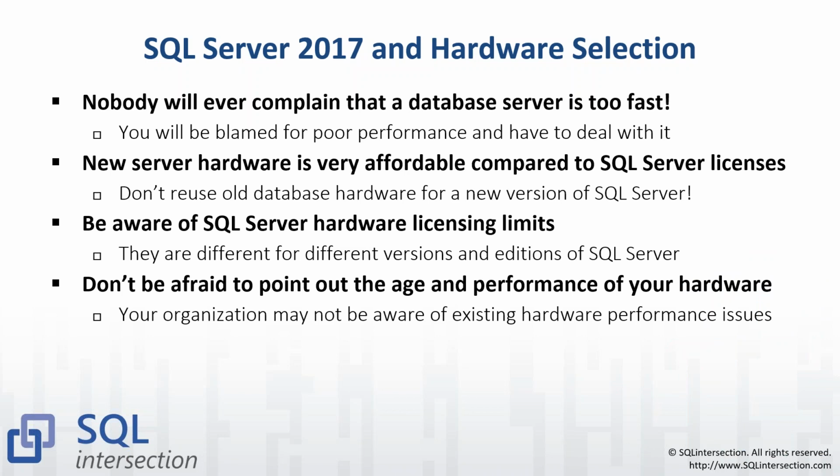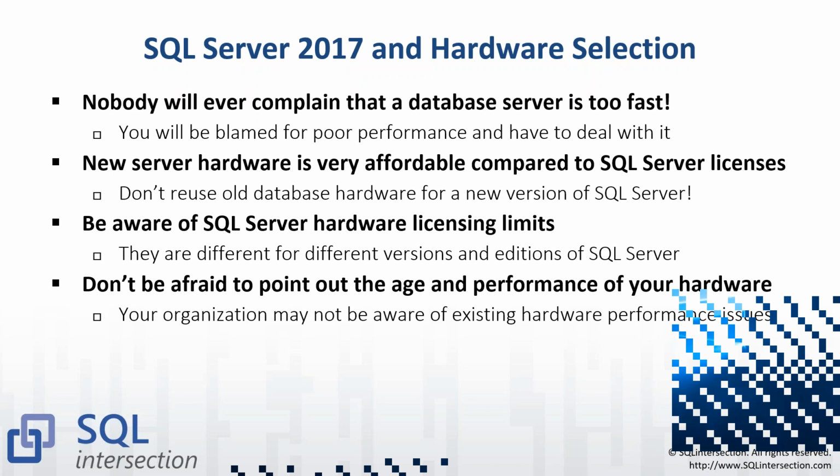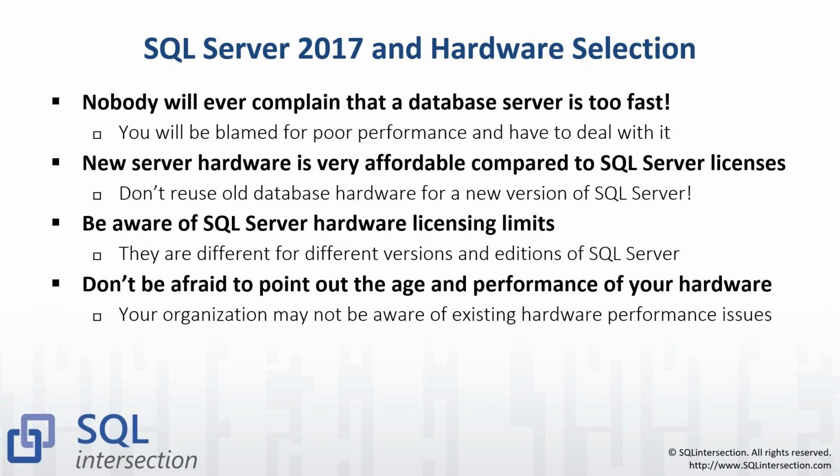You need to be aware of the SQL Server hardware licensing limits, though, and make sure you understand going in, are you going to be stuck on SQL Server Standard Edition or do you get to use Enterprise Edition? Because that has a big effect on what kind of hardware you might want to look at. And also, if you've got existing legacy hardware, don't be afraid to point out the age and the relative performance of your current hardware to your organization, because they might not be aware that you're running on 3, 4, 5-year-old hardware that's much, much slower than what's currently available.